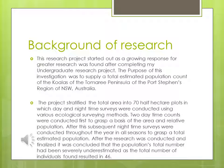This research project started out as a growing response for greater research that was discovered after completing my undergraduate research project. The purpose of this undergraduate research investigation was to supply a total estimated population count of the koalas of Tom Reed Peninsula of Port Stephens region in New South Wales, Australia.